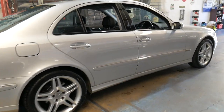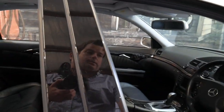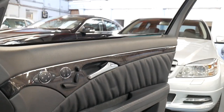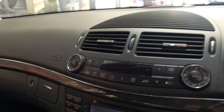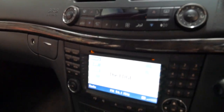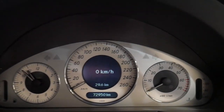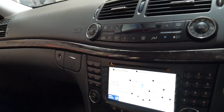It's got AMG wheels, and the car is in excellent condition. It's got the two original remote keys, memory electric driver's and passenger seat, navigation, climate control, it even has a charcoal filter. But with just 72,000 kilometres and a full Mercedes-Benz service history since new, we think it's very special.